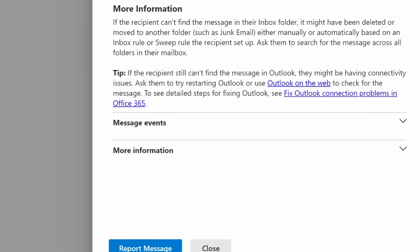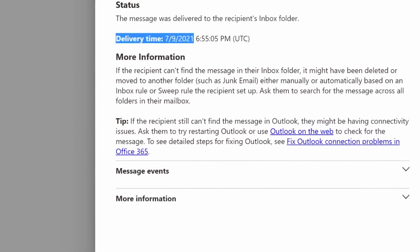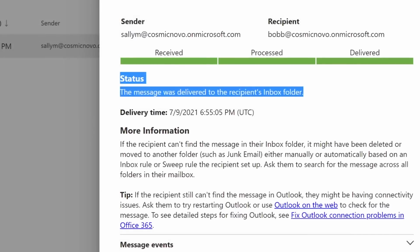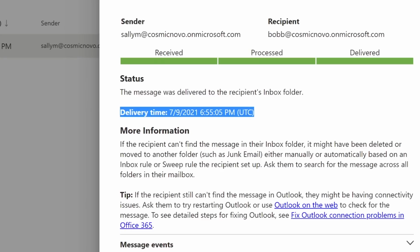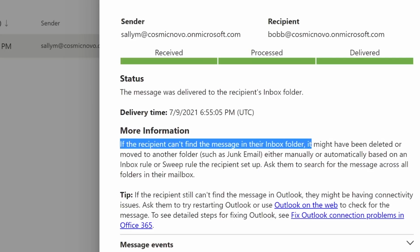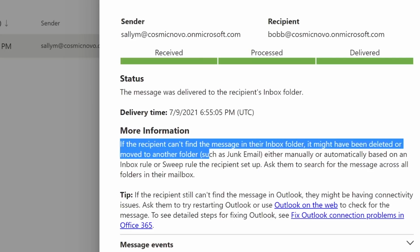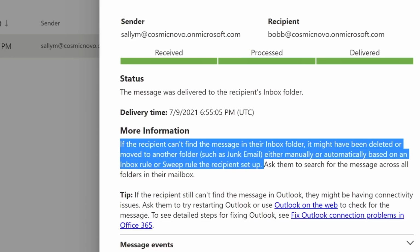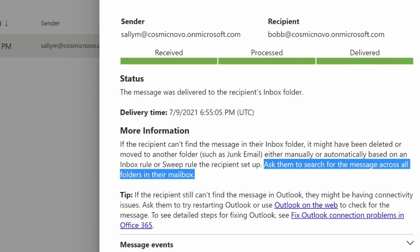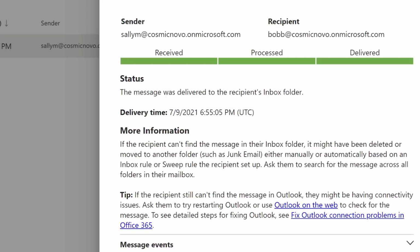Just to kind of briefly go over what we have here, this gives you the delivery time, right? We already know it's delivered, so the status here says delivered message, and then it says delivery time. It tells you exactly when it was sent. And then it gives you some useful information where it says if the recipient can't find the message in their inbox, it might be deleted or moved to another folder such as junk email. This is common sense stuff that you would probably ask the user to do, just to make sure it's not deleted by accident. Okay. So this is more of a verification thing, right?